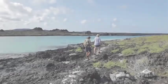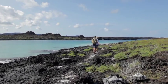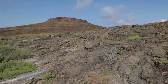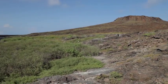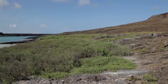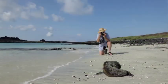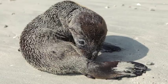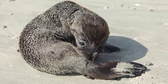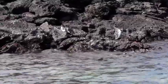We spend the afternoon on Sombrero Chino, a tiny island off the tip of Santiago. The name reflects the islet's distinctive profile. It means Chinese hat. Sombrero Chino gives us a final glimpse of our friends the sea lions, as well as a chance to watch one of the most unlikely residents of the archipelago, the Galapagos penguin.